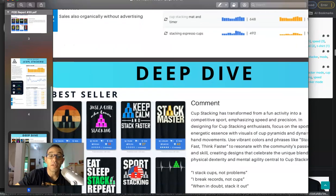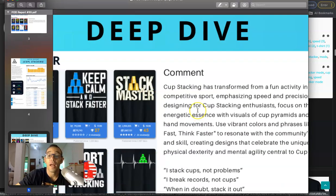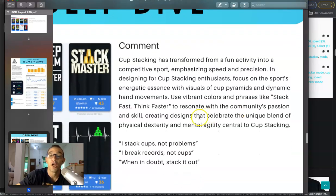When we take a deeper dive, again, we can see what some of the best sellers are looking like. A lot of just text and clip art, so pretty easy to design for. And then the comment that they have is cup stacking has transformed from a fun activity into a competitive sport, emphasizing speed and precision. In designing for cup stacking enthusiasts, focus on the sport's energetic essence with visuals of cup pyramids and dynamic hand movements. Use vibrant colors and phrases like stack, fast, think faster to resonate with the community's passion and skill, creating designs that celebrate the unique blend of physical dexterity and mental agility central to cup stacking.